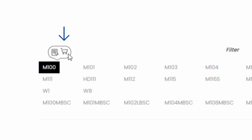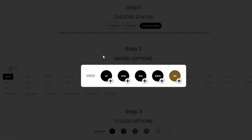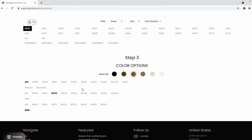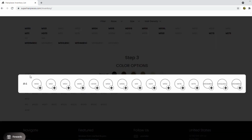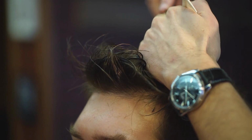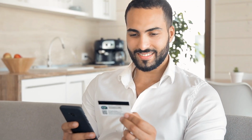The cart icon, meanwhile, will allow you to add the unit in all its available colors to your shopping cart. You can also select the color you want and click the cart icon to add all the available units in that color to your shopping cart. All of this can be done right from the inventory page. This will not only help salon clients and hair professionals know what's currently available, but also plan their future purchases from Superhairpieces.